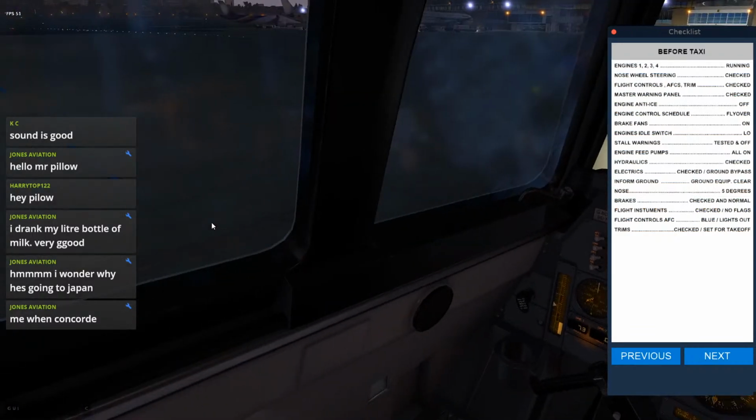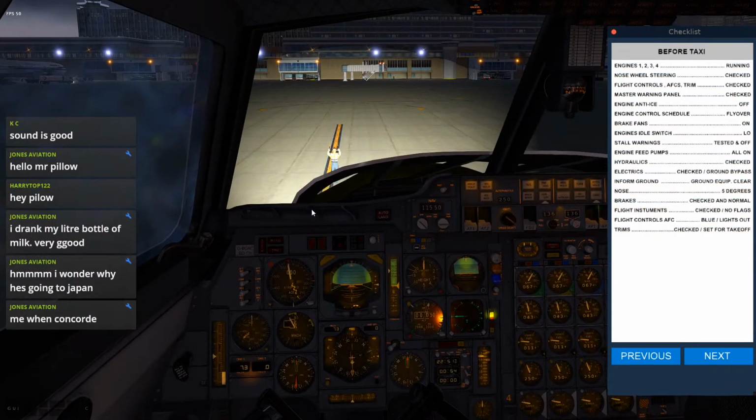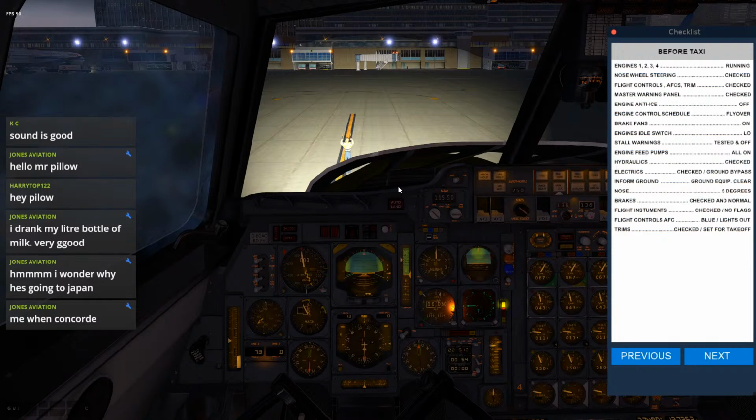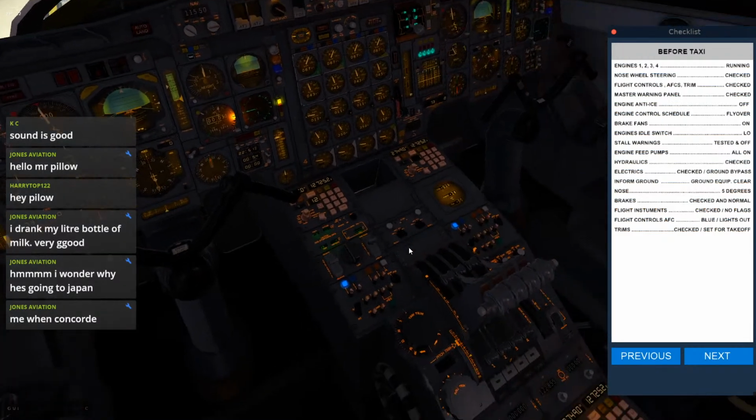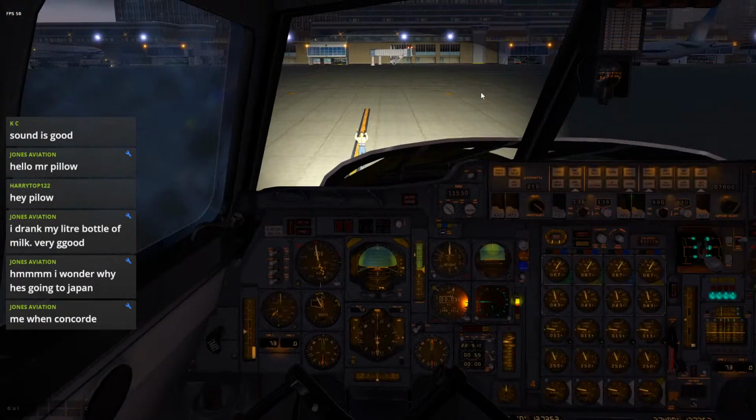Hong Kong traffic, high tech. Super Concorde 1 taxiing out holding point runway 13. Okay, parking brake. Released. Hold on the brakes, get a bit of power, and start rolling. Here we go. We're moving.